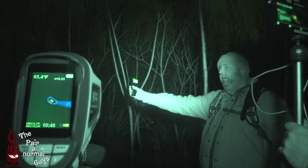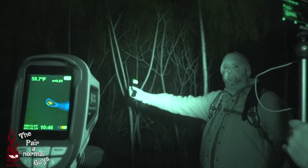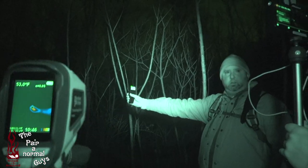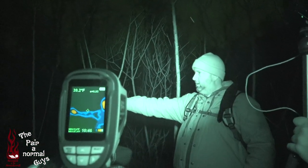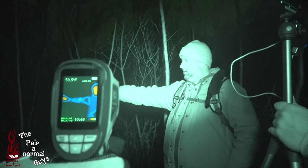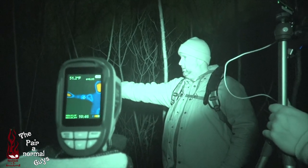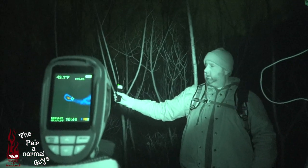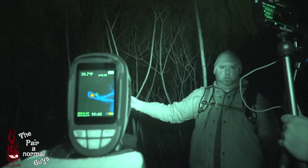Wow, look at that. I'm not moving my arm, I'm keeping it at arm's length. Guys, that was right where you were. Yeah, this is where we heard the sound. Adam, I forgot to mention that. This is the sound area where we heard that thump. Look at it going crazy. You can see the K2 lighting up red. This is like a Christmas tree.